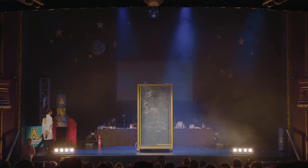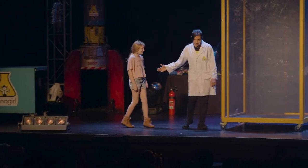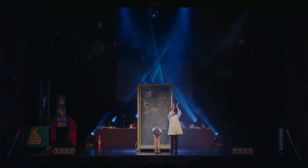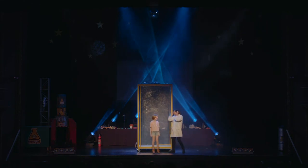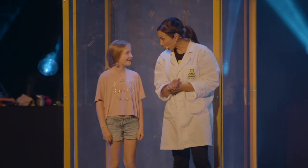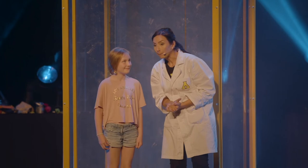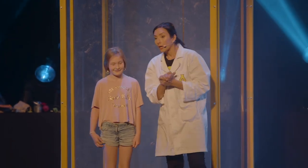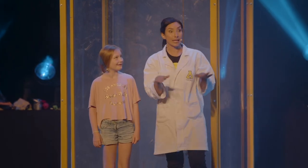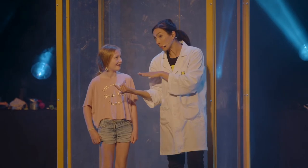Now, what is your name? Rosie, come and stand in front of here for me, please, and take a bow. Now, Rosie, I have a question. Did you come with some grown-ups today? Who did you come with? My mom. Is it okay if I put Rosie inside the box and shut the door? Did everybody hear that? That was verbal permission, just saying, because I am a stranger putting a child in the box.